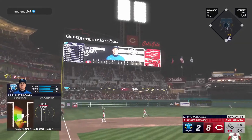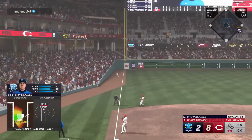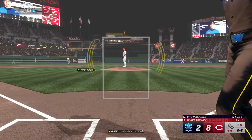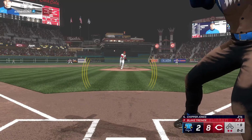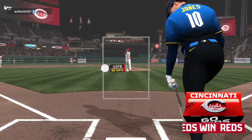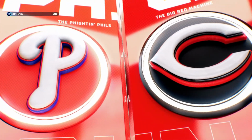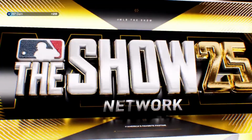In the air, left field, down the line. And a foul ball. The Phillies down to their final strike. Swing and a miss, struck him out, and that is the ball game. 8-2 the final here for Chris Singleton and our entire crew.